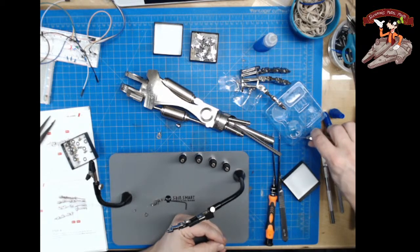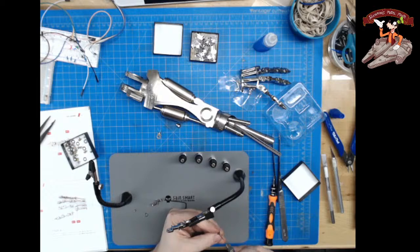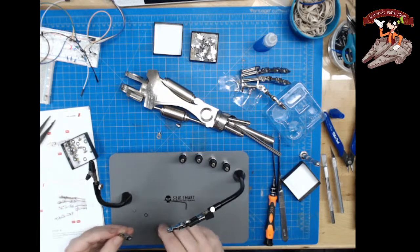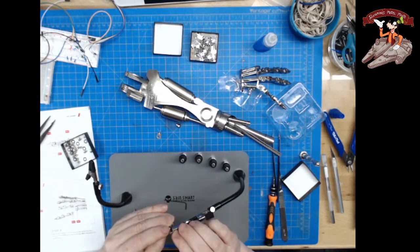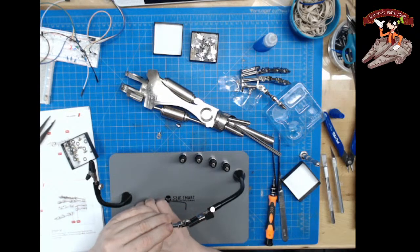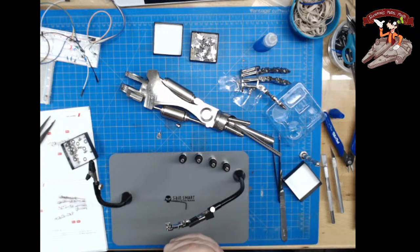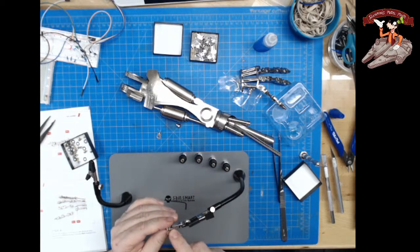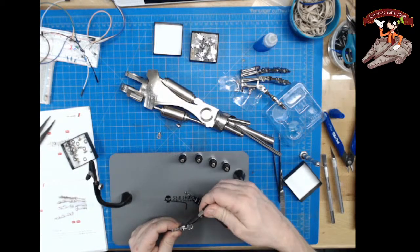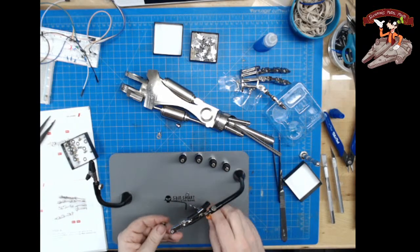So let me get a little bit of glue in here. Maybe that's why I was using the cheap stuff, because it takes longer to dry. Put that on there. Put it through here. Come on, get on there. Put the washer on the screw. And hopefully this will just go in the way it's supposed to. Of course not. The one thing about these helping hands is they don't turn very easily because of the thumb screw that holds it together.